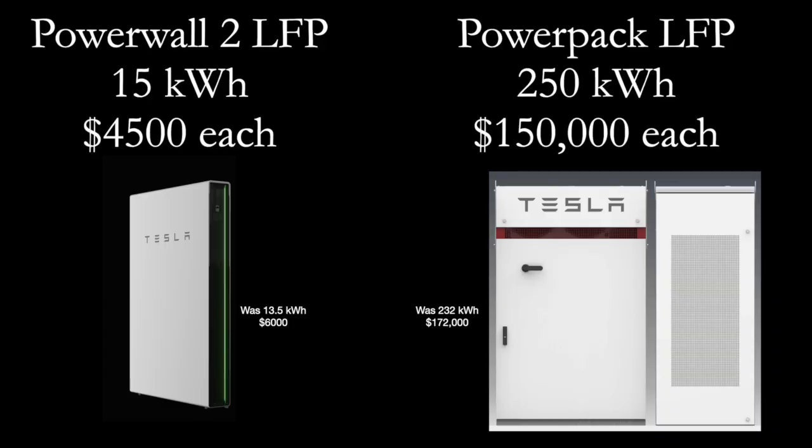Another product that Tesla fans don't talk about much is Powerwall and Powerpack and Megapack. I'm not getting to Megapack in this one, but figure a Powerwall with lithium iron phosphate achieving 15 kilowatt hours for only $4,500. The current Powerwall is about 13 kilowatt hours for $6,000. You're going to get the cost of the Powerwall down, and you're going to get the power, the kilowatt hours, up. So you'll be able to do more with less money for Powerwall.